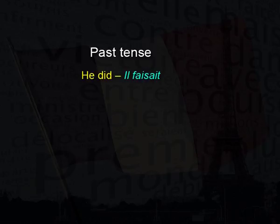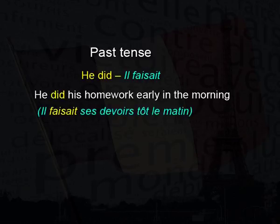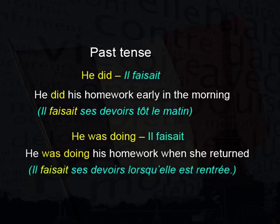Past tense, he did, il faisait. He did his homework early in the morning. Il faisait ses devoirs tôt le matin. He was doing, il faisait. He was doing his homework when she returned. Il faisait ses devoirs lorsqu'elle est rentrée.